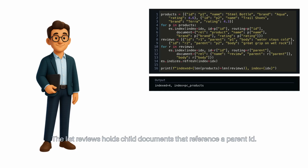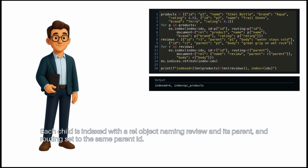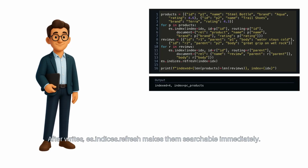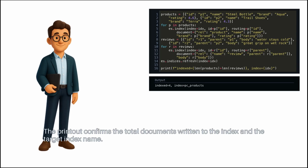The list reviews holds child documents that reference a parent ID. Each child is indexed with a rel object naming review and its parent, and routing set to the same parent ID. After writes, es.indices.refresh makes them searchable immediately. The printout confirms the total documents written to the index and the target index name.